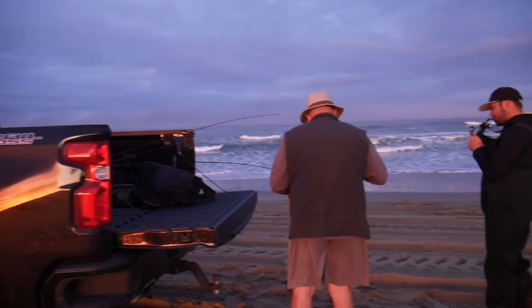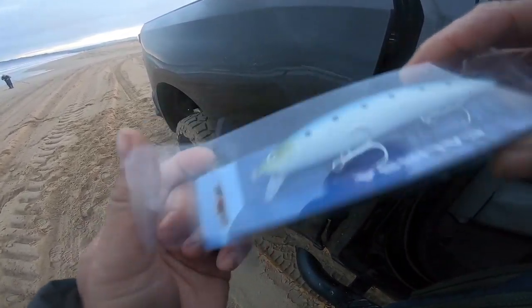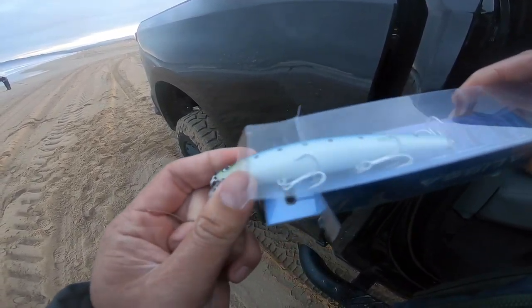All right, here's what we're gonna go with. Just so that you know that it's all stock, pulling it right out of the package right now.